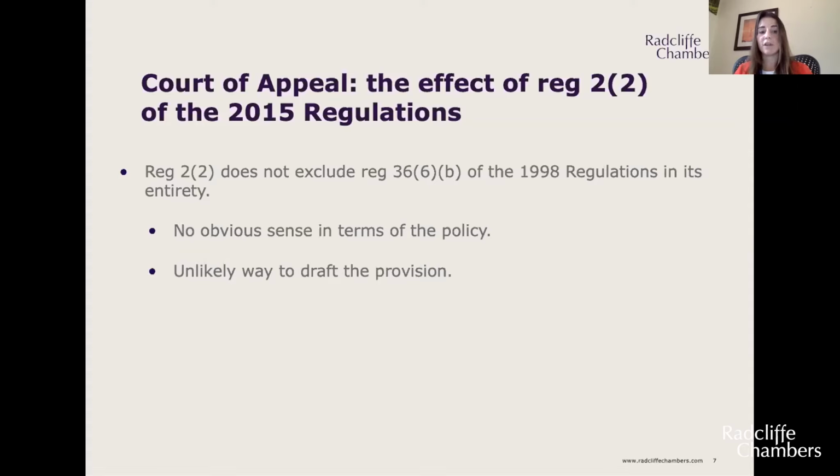So first, such exclusion made no obvious sense in terms of the policy behind the regulations. It was not clear why Parliament would require compliance in relation to existing tenants, but then exclude equivalent protection in relation to prospective tenants. It would create a disparity between the two. Second, if that was what was intended, then it was an odd way to draft the provision.